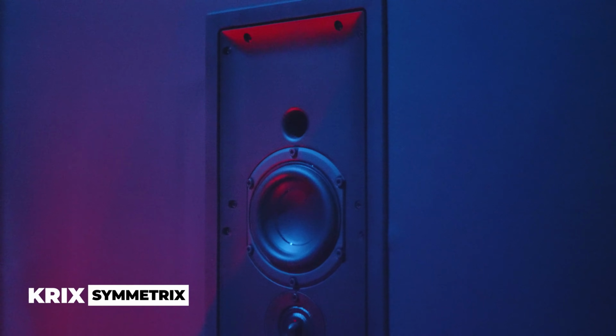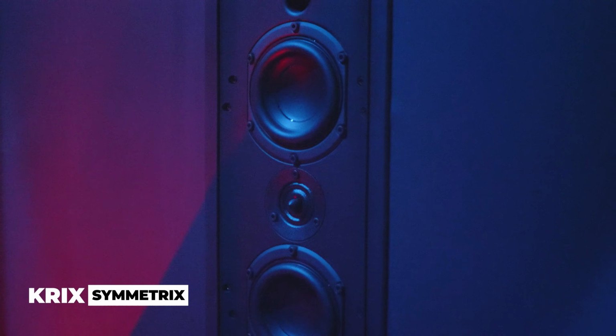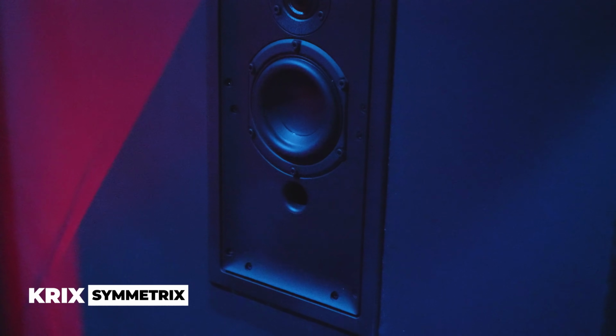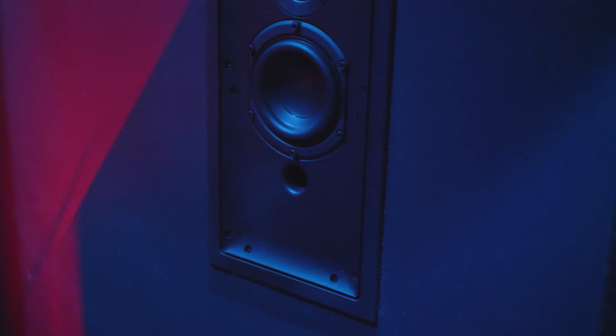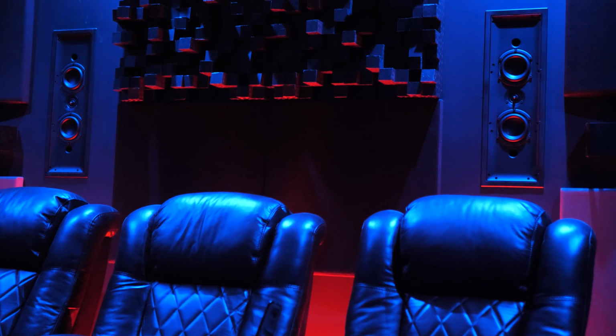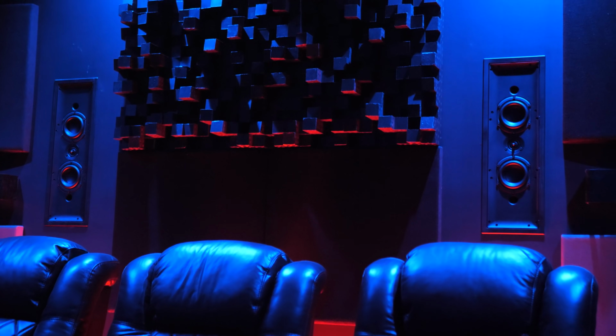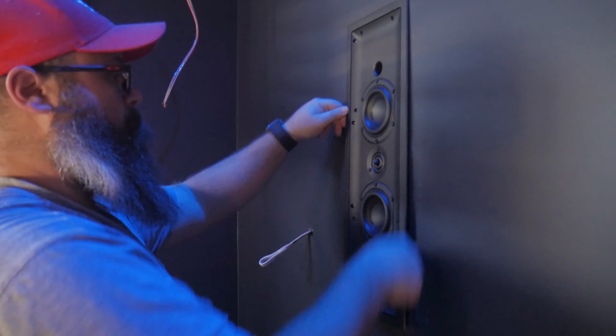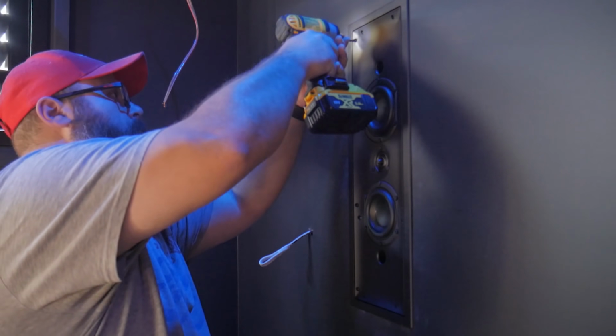For my side and rear surrounds, I have the KRIX SYMMETRIX in-wall speakers, which are often used in stealthy installations as front LCR speakers, but work really well as surrounds. I run my speakers without grills as I love how they look. I had some issues getting these installed as I have water pipes running all through the walls, but they are placed as close as we could get to the design, and calibration really does help improve the performance.